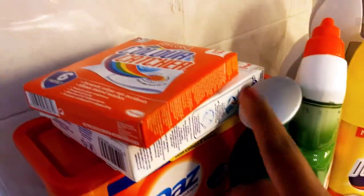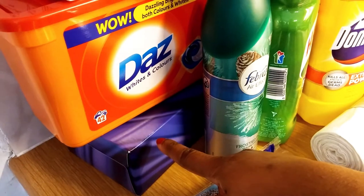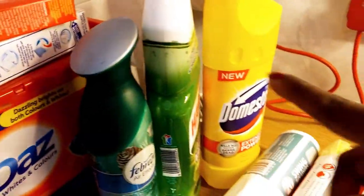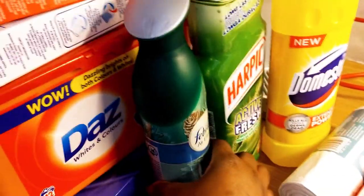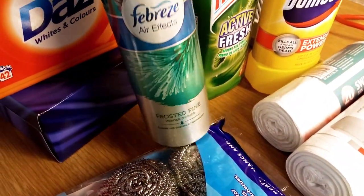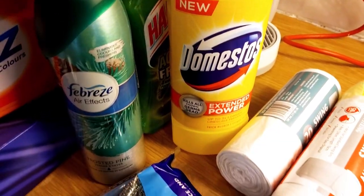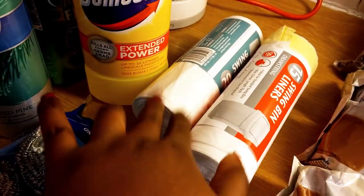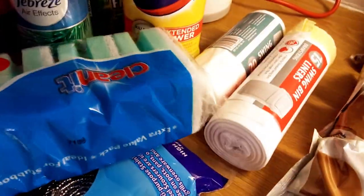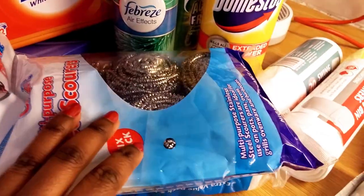So here is what I got first. I have color catcher here, and then I have white and bright. I have dust, and I have just tissue in a box for my coffee table, my coffee table in the sitting room. I have Harpic for the toilet, and this is Febreze. I like this scent. I know it's like a winter scent and we're in spring, but I absolutely just love it for my bathroom, my toilet. This is my bleach. I use it for other stuff. These are my paper bin liners for all of the bins in the house. And then those are just sponges and steel scrubbers for pots and stuff like that.